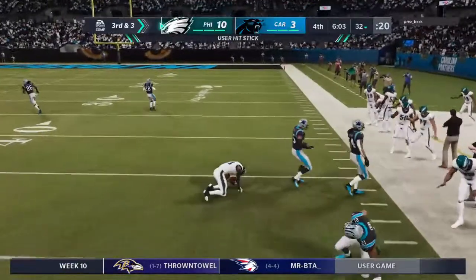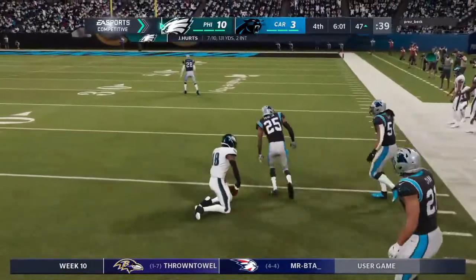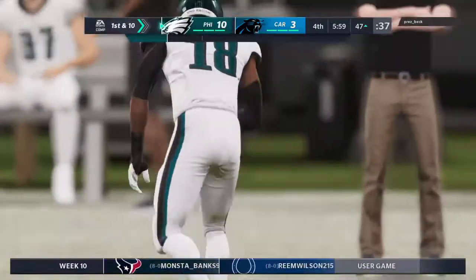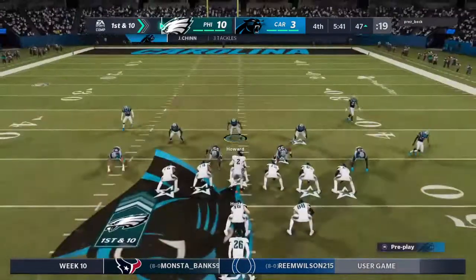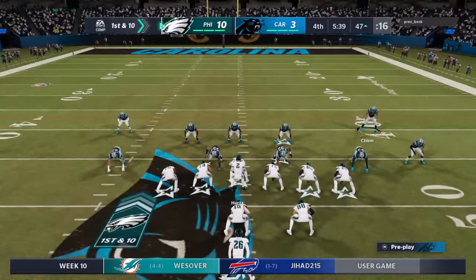This ball complete to Reagor. And he'll be taken down, but not before they work it across midfield. Well, they were in search of a short gain on 3rd down, and they wind up nabbing over 20 yards.